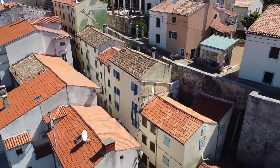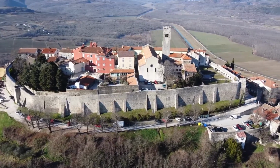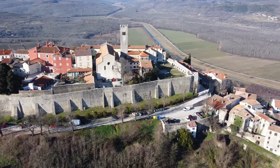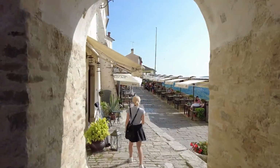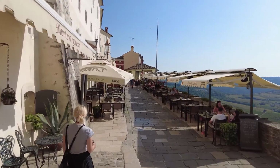Fortified in the 14th century by the Venetians, the old town has now been turned into a cloister of artists' studios, restaurants and shops. This is a popular destination where tour buses routinely drop off throngs of visitors at the base of the 275-meter, 900-foot, hill.